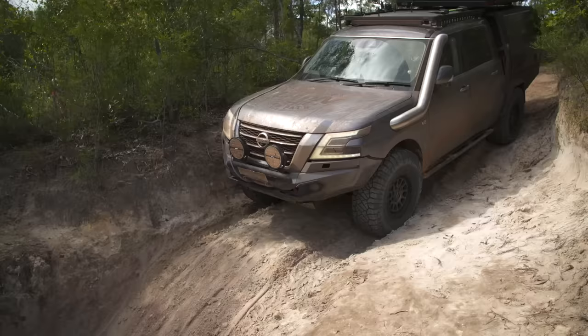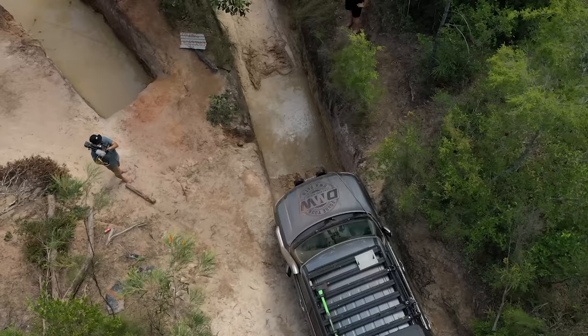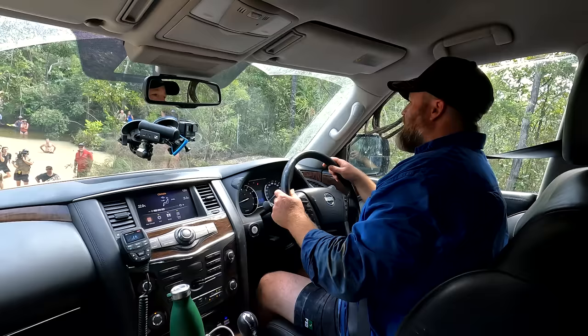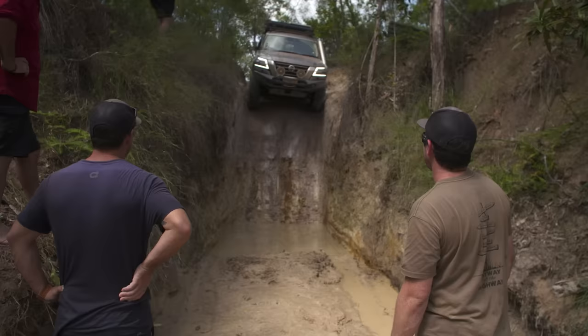Rightio, mate. Here we go. How's it looking, Jesse? My angle's a bit... I'd go a bit that way, yep. Yeah, it's going to self... He's not really going to be able to steer, I don't reckon. Ruben's taken some big cars down Gunshot before, but the Y62 might just take the cake. This is a wide car. This is your last chance to back out, Ruben. No backing out, mate.